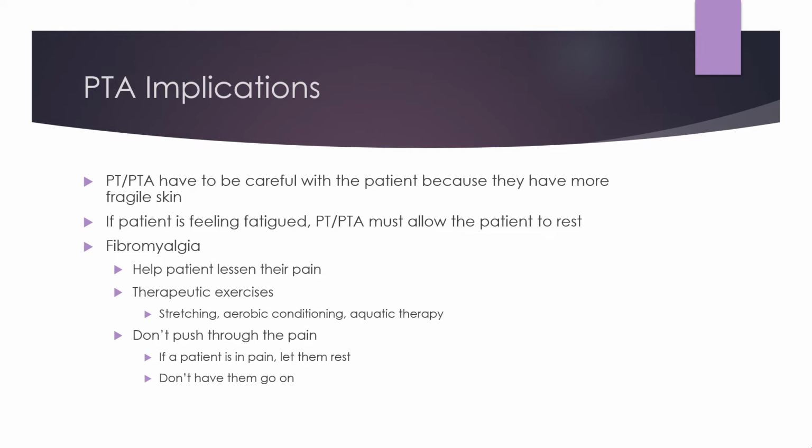A very common sub-disease that a person with Sjogren's disease can get is fibromyalgia. Most of the patients that have Sjogren's disease will get fibromyalgia. So what the PT or PTA does is help the patient lessen their pain, which, going back to the slides for the PTA implications for fibromyalgia, one of their goals is to decrease the pain of fibromyalgia. They can also do therapeutic exercises, and this includes stretching, aerobic conditioning, and aquatic therapy. And also, you don't want the patients to push through the pain. If the patient is feeling pain, you have to let them rest. Don't let them go on because it'll hurt them more in the long run.